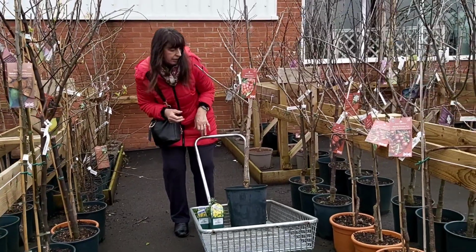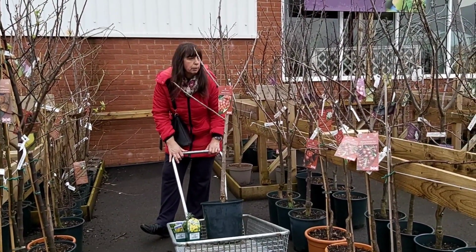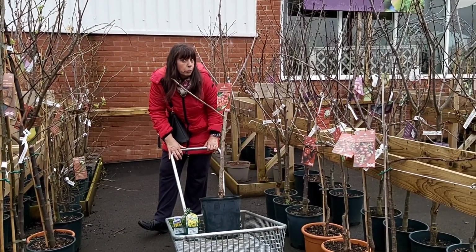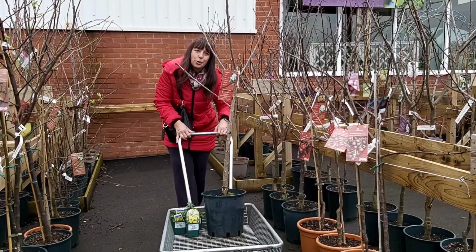So there we are. So we're looking for a plum tree now. We're hoping to get a Victoria plum tree. So we haven't found one yet, we're still looking. Right, come on then, let's go.